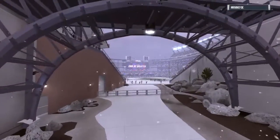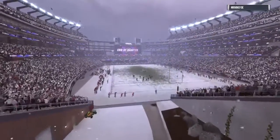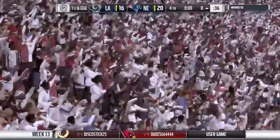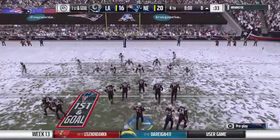Back now in Foxborough. We get set for the fourth quarter. Patriots have the lead. They also have the football. Long drive. The defense just cannot seem to catch a break and get off the field.